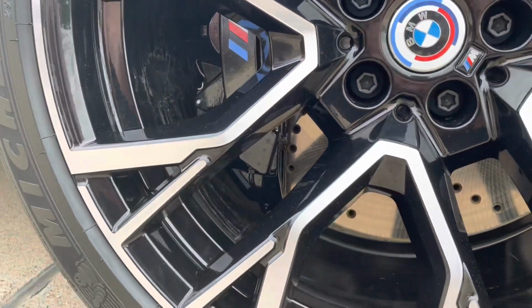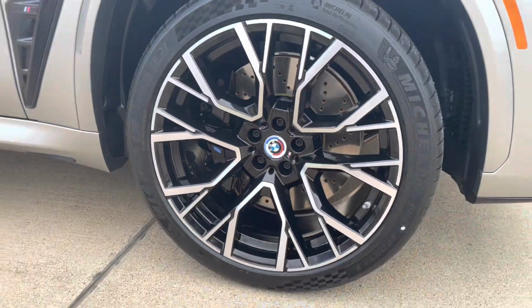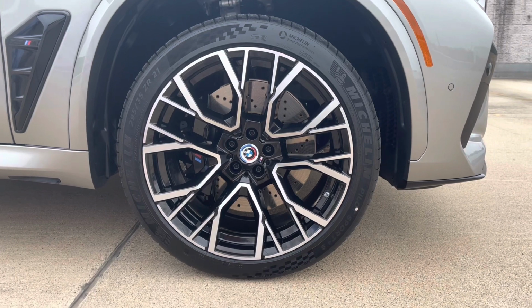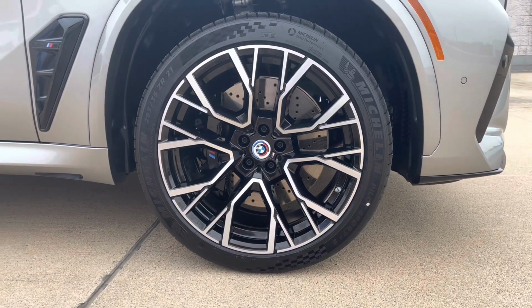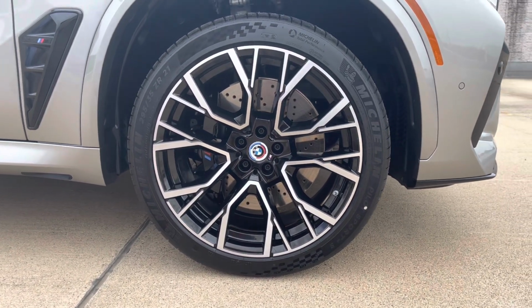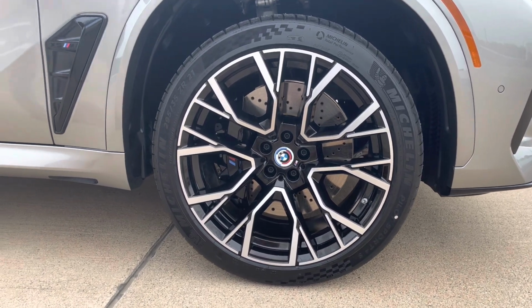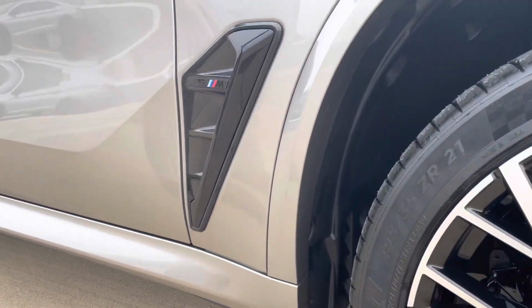It's an extremely fast car, so you need brakes to haul you down, and the X5M definitely has the stopping power that it needs, especially with these Pilot Sport 4S tires. At all four corners, they're extremely grippy, so stopping power is more than adequate in the X5M. Down in this area, you'll also see a gloss black fender vent as well with an X5M badge.